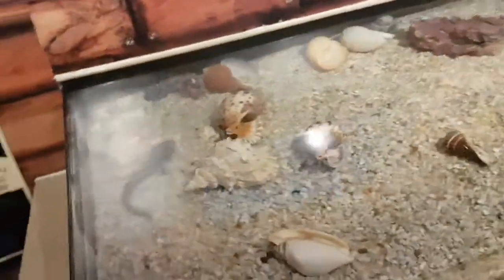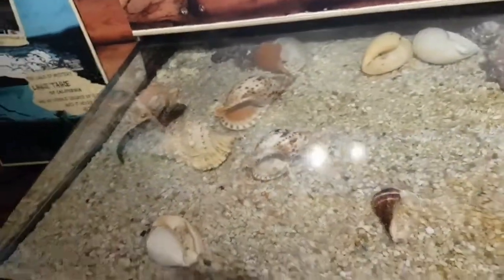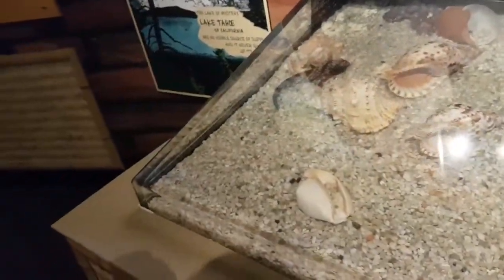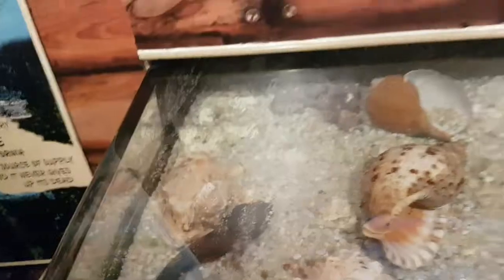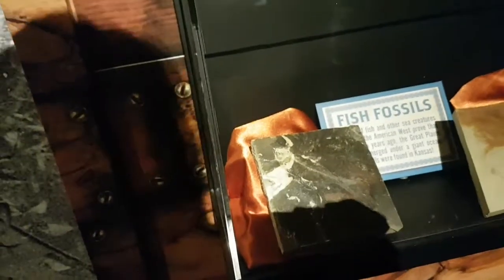Seashells by the seashore. Say that three times fast. Seashells by the seashore, seashells by the seashore. We got a fish in here. Fish fossils. Oh, you can't touch them, that sucks. I tried. And this is another one of those spinny things. Let's see if I could speed it up.